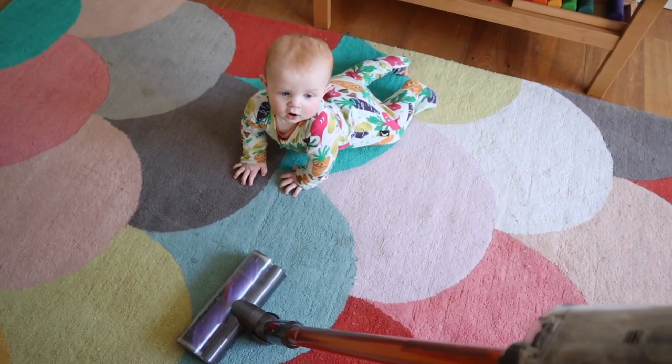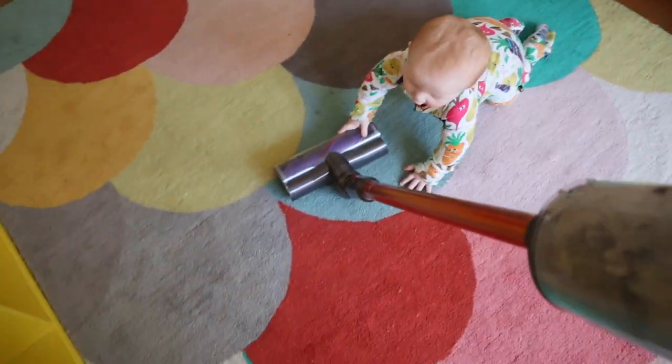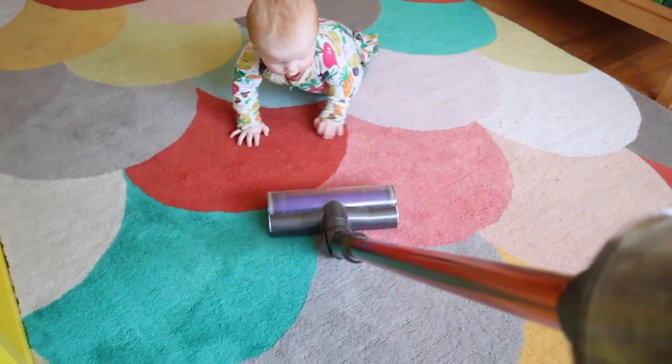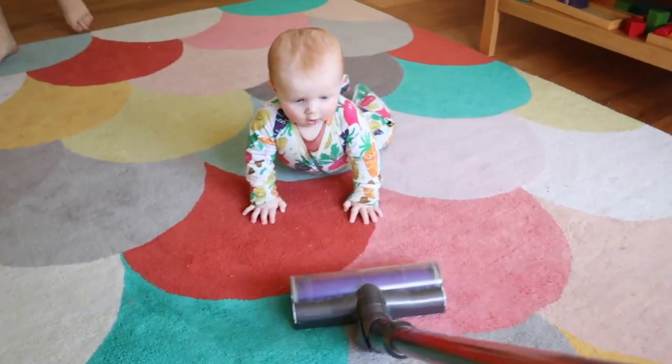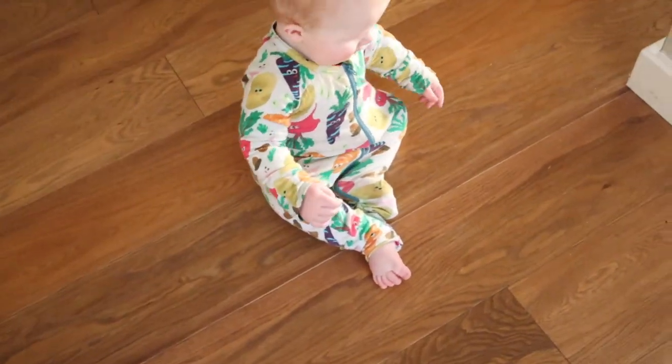What do you like about the vacuum so much? Do you like it because it makes a loud noise? Seriously, never had a baby that loves the vacuum as much as Cosmo does. Now enjoy this room while you can, buddy. We're just about to put a gate up.